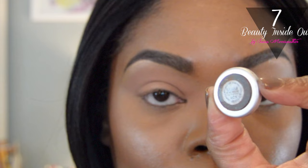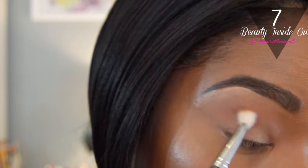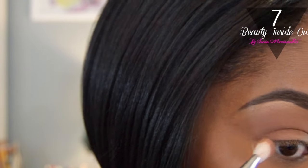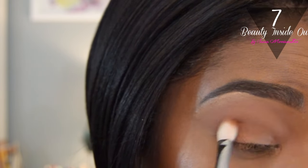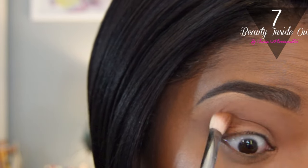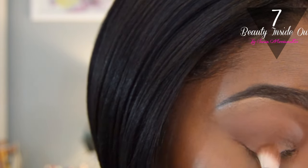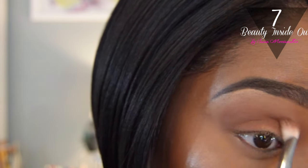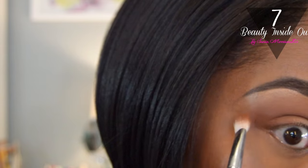And then for the crease area, we're going to be using the MAC Saddle. And that's going to start right in the outer corner. And then it's going to go into the crease. And then I'm going to work my way in. I'm going to come back and pat that on the outer portion of the eyelid. So it's going to be like a V on the outer portion of the eyelid and go into the crease and into the inner corner.